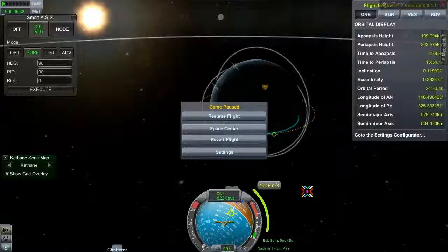Let's do 5 times 60, that's 300, plus 45, that's 345, divided by 2, that is 172.5 seconds, divide that by 60, that is 2 minutes, 2.8, so burn around 250-ish.